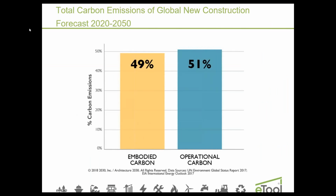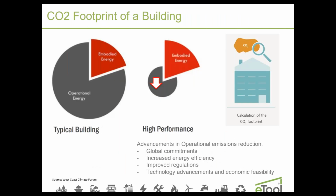Now I would like to speak about the embodied carbon, which is currently only about 11% worldwide, and the operational carbon is reducing, and also in other parts of the world, like in China and in Africa. And it's estimated that in the future, about half of total carbon emissions would also come from the embodied carbon. And that's why we definitely need to look at this in more detail.